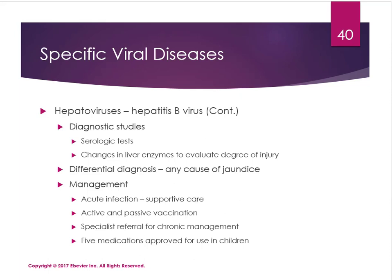As with Hep A, the diagnostic studies that you'll do are serological testing, and then you will see changes in the liver enzymes related to the degree of injury. The differential diagnosis could be anything that might cause jaundice. Management would include dealing with the acute infection and offering supportive care.